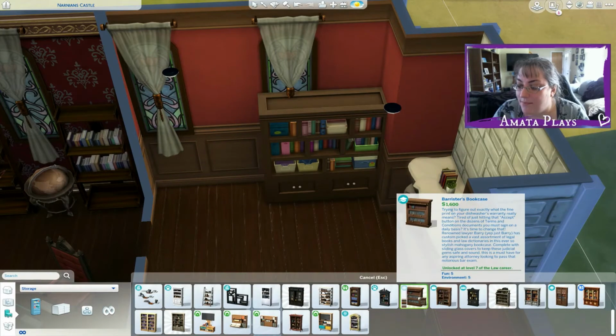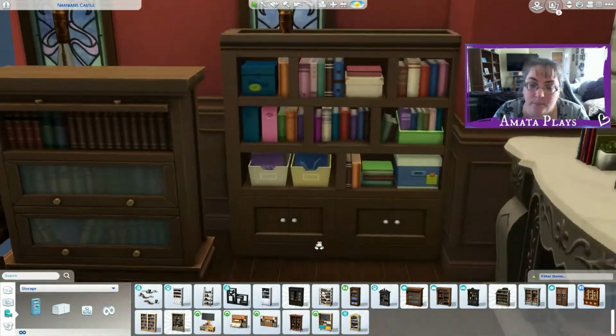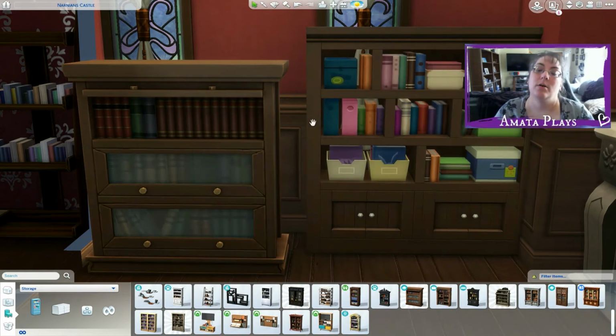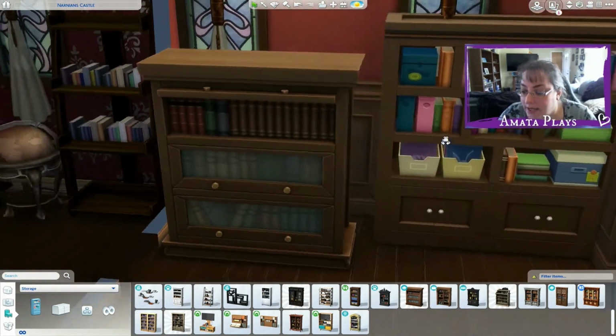Here's the one that came with Discover University. Check this out. Look at that. These shelves are okay. Look, some of these books are turned kind of halfway. Some of these are leaning. That's great. This one, boring, flat. Just, what is going on there?